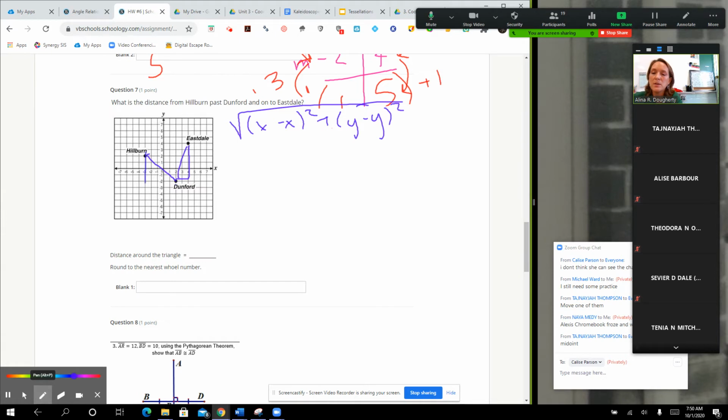If I start here and I go down and to the right, how tall is that triangle from Hilburn to Dunford? Somebody chatted 4. And then how wide is it? 5. And then the next triangle from Dunford to Eastdale, if I had to drive on the lines, I'd have to go right 2 and up 1, 2, 3, 4, 5, 6.